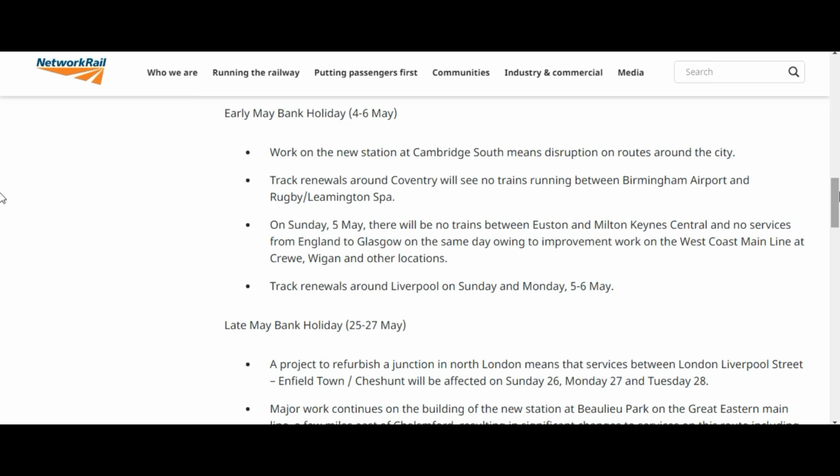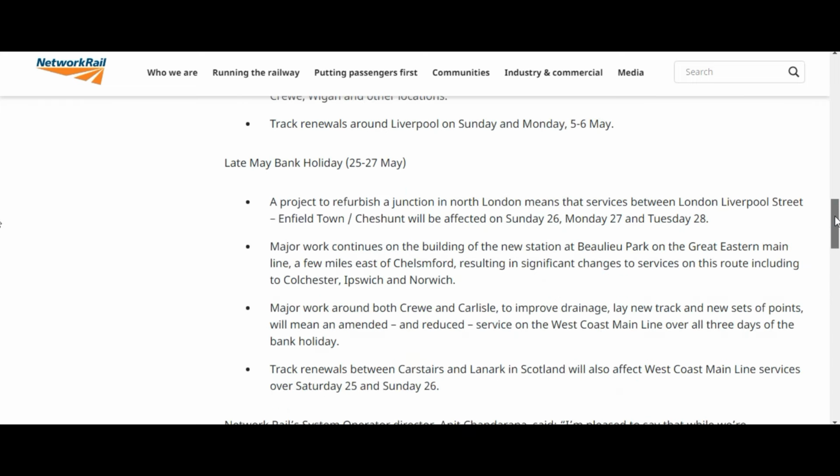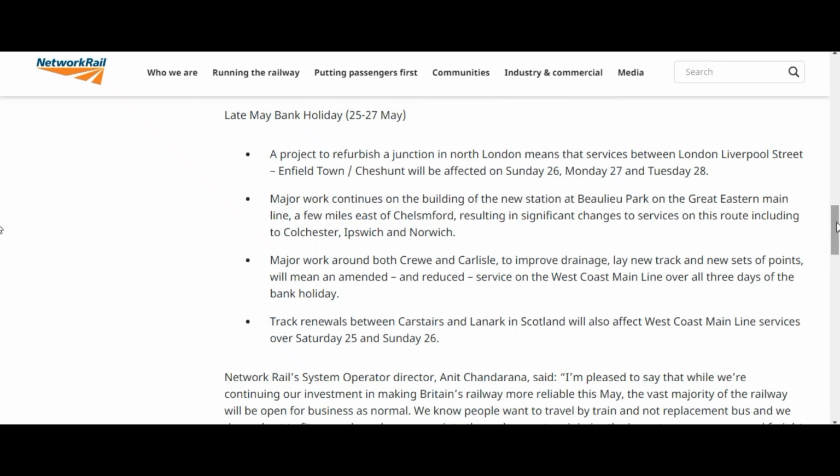Then the late May Bank Holiday works, on the 25th to 27th of May, will be a project to refurbish a junction in North London, which means that services between London Liverpool Street, Enfield Town and Chestnut will be affected on the 26th, 27th and 28th. Major work continues on building the new station on the Great Eastern Main Line, a few miles east of Chelmsford, resulting in significant change to services on this route, including Colchester, Ipswich and Norwich.